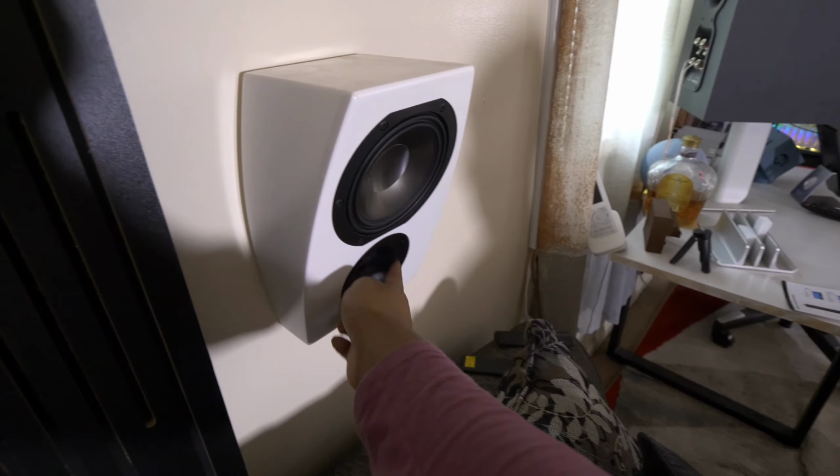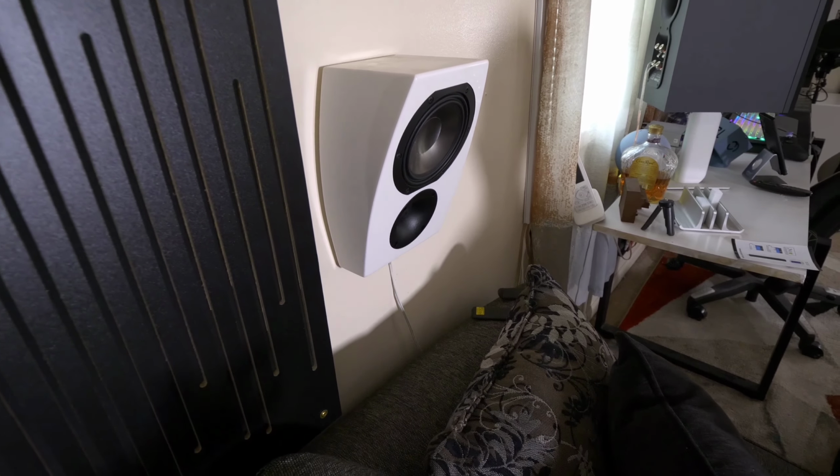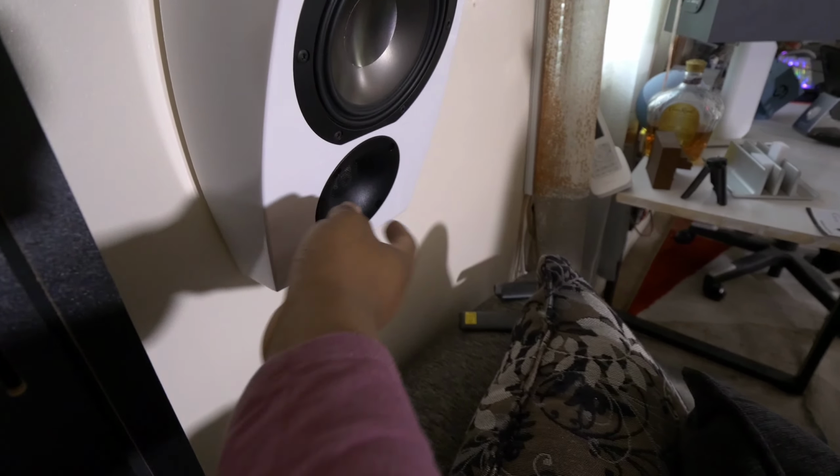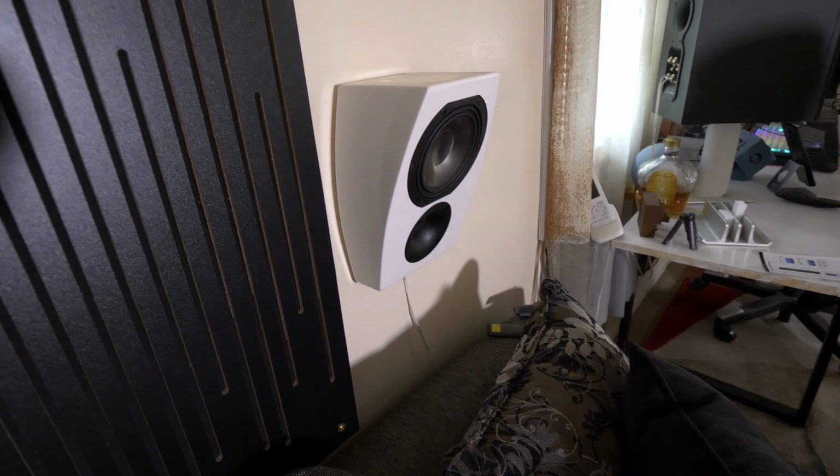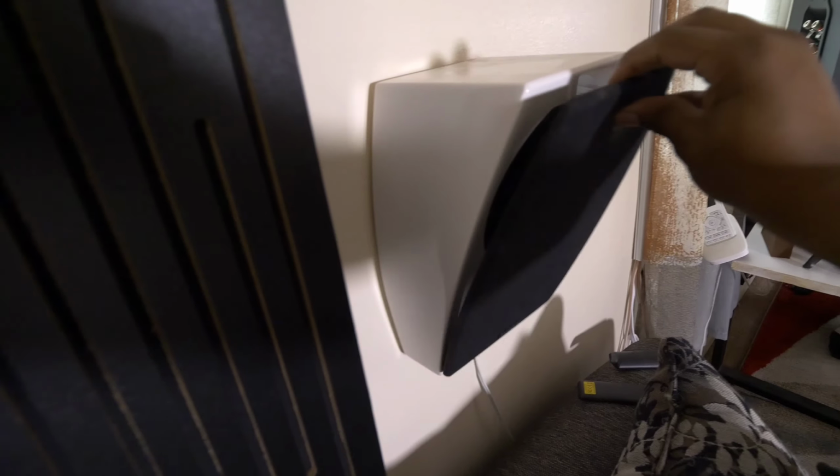And then this kind of mimics a horn-loaded tweeter from Klipsch. It's kind of recessed in the back. It's kind of a waveguide, so it disperses the sound. I mean, these German engineers know what they're doing. They really do. So I'm very happy with those.